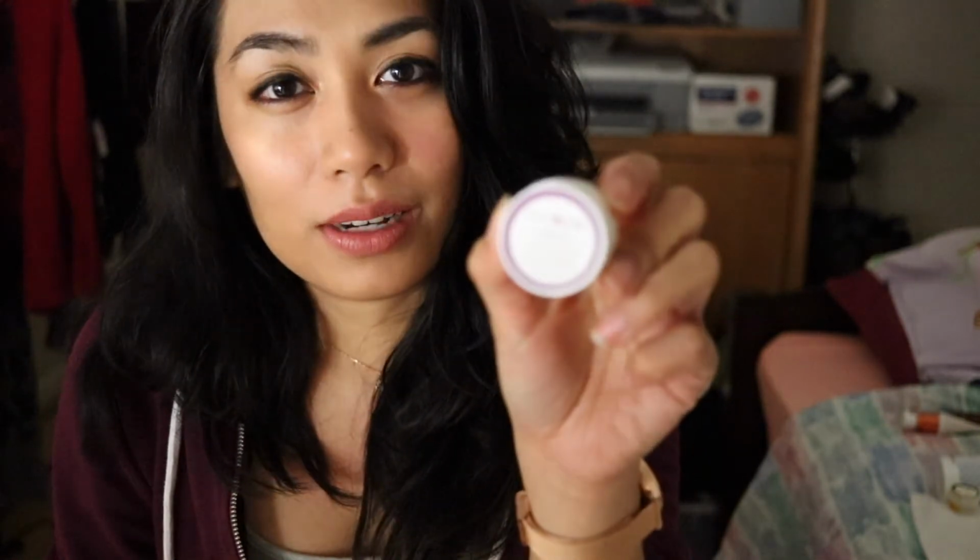Smelling a bit alcohol-y when I just opened it. I think what I can smell is the hyaluronic acid that reminds me of airports and airplanes. But yeah, so this is okay for now.